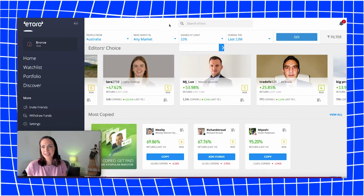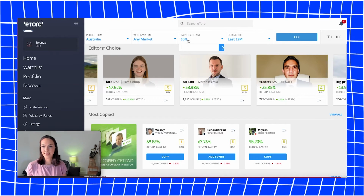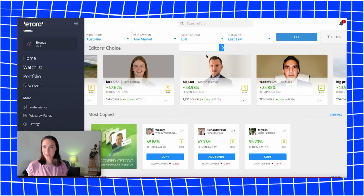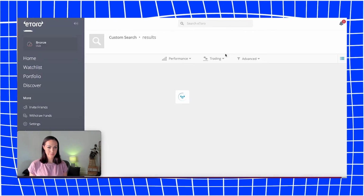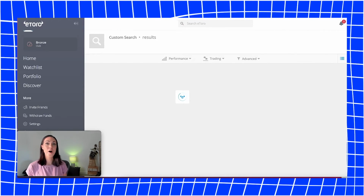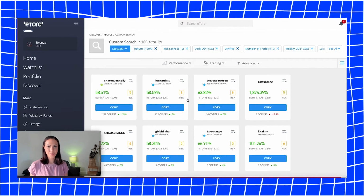And I'd like that person to invest in any market, as long as it's doing well. And you could say at least 10% in the last 12 months, or you could set a smaller time frame. I'm going to say at least 50%. I'd want to be tracking someone who's really good. And looking at a lot of these returns, I can see that's probably not going to be too hard. My guess is that a lot of these people are probably invested in cryptocurrencies, which has done phenomenally well over the last 12 months. Okay, so it's shown me a list of different options here.